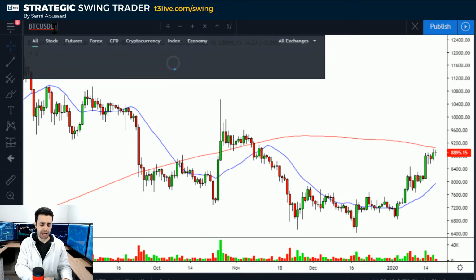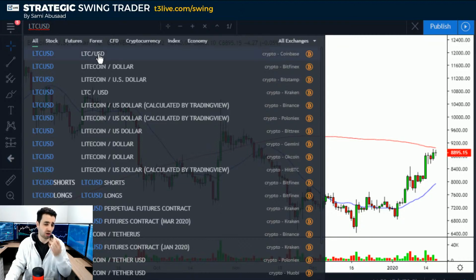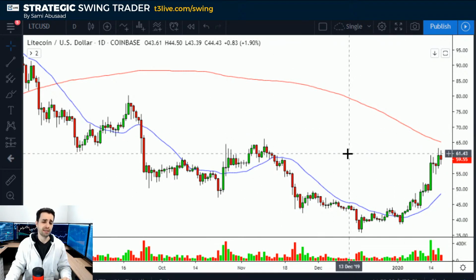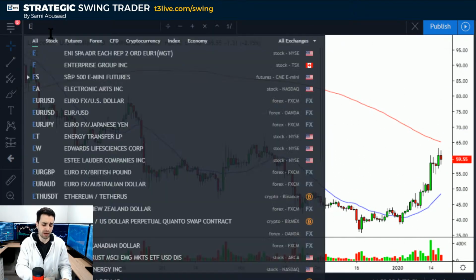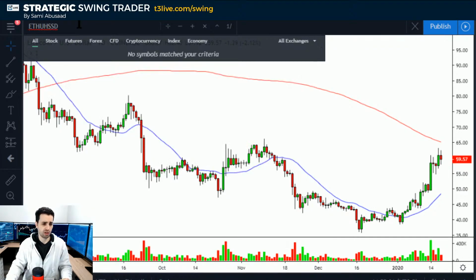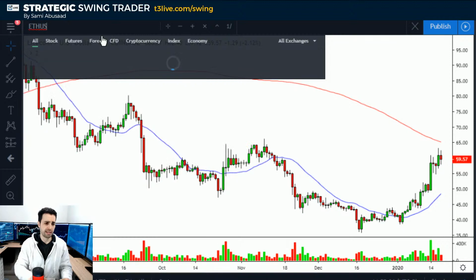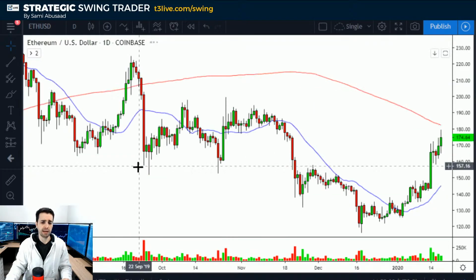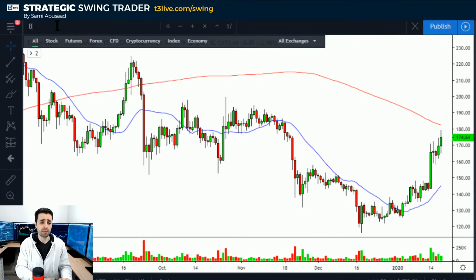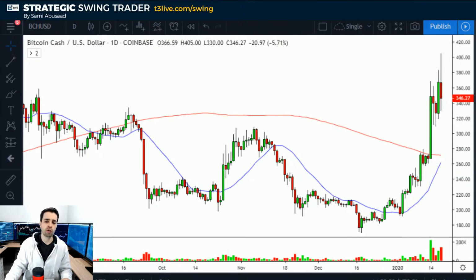This is Bitcoin. Here's LTC. I think they're all the same. All the 5 major cryptocurrencies, I should say. This is Litecoin, the big 5, right? Litecoin is pretty much the same as Bitcoin, identical. Ether, let's see, why is it not ETH? Oh, it auto completes, that's what's going on. ETH USD, and there it is. It's the same, slightly stronger than Litecoin and Bitcoin also. And then Bitcoin Cash, I think, has been by far the strongest. Oh my God, look at Bitcoin Cash, guys.